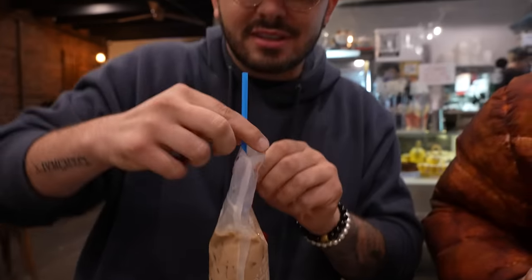This is pretty cool. Never seen this before. Coffee in a bag. I mean, Starbucks, step your game up. Oh, wow.